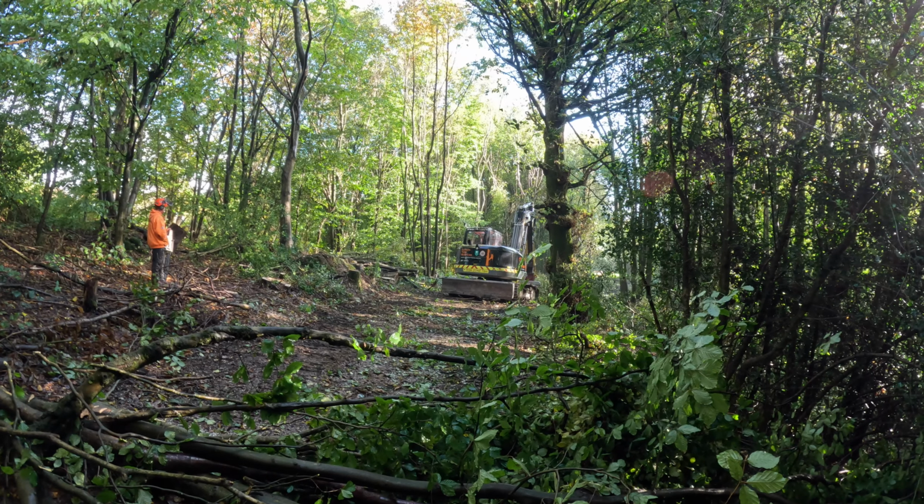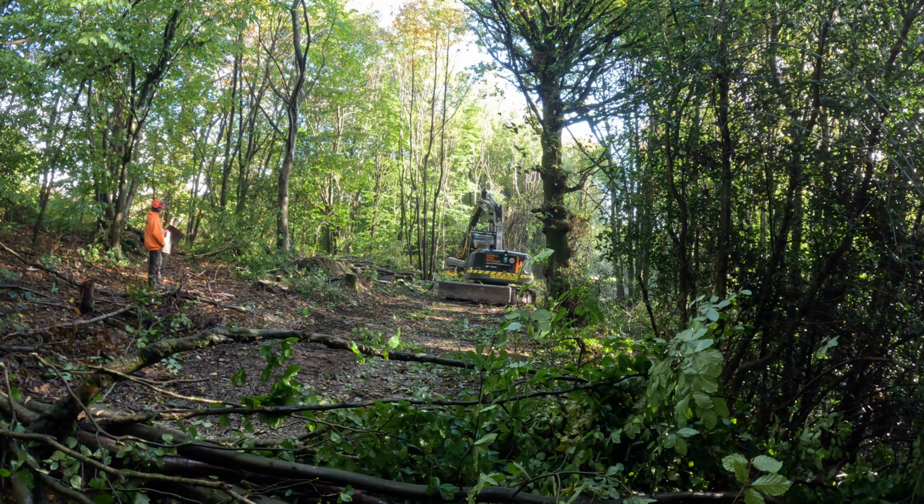We've even put a brush barrier across the path here, so if anyone does get this far, that is another please turn around, go away, stop being silly. We're all trying to do everything we can to keep everyone safe. That's the main thing at the end of the day. Everyone's got to stay safe.